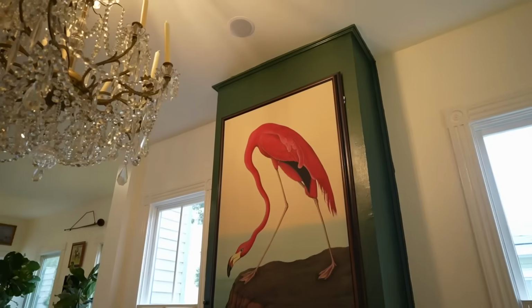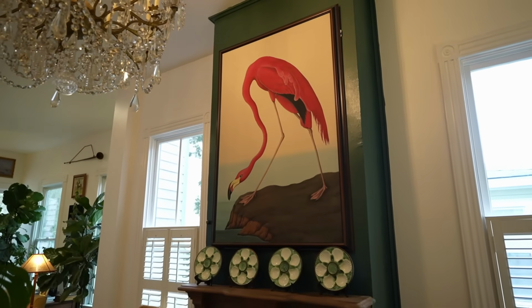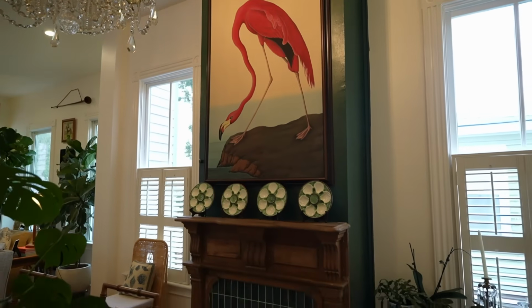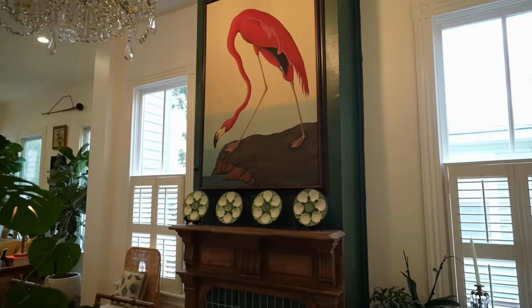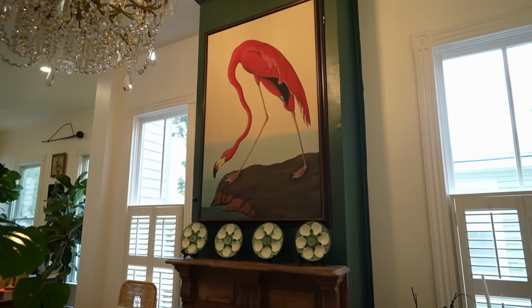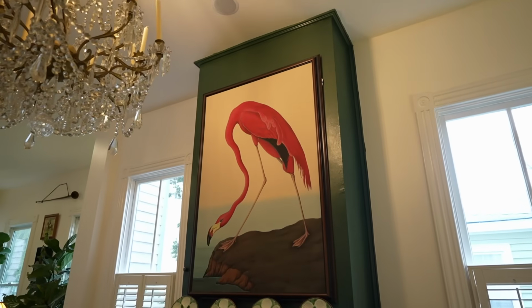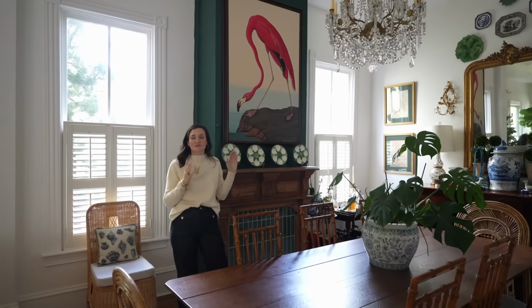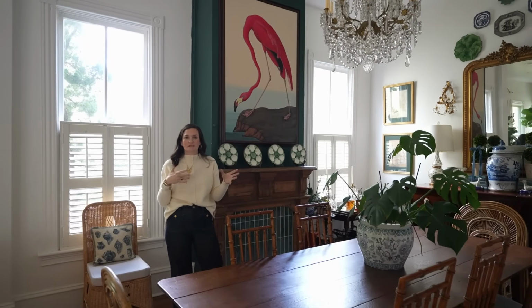This right here is one of my most prized possessions. I have a lot of steals and deals in this house. This is probably my only splurge. I found this at auction, and it's an original oil. It's a reproduction of an Audubon, but it was painted, I believe, in the 30s. Don't quote me on that. But it is one of my favorite pieces. This is such a specific size, this area, and so finding something that would fill it and add character and charm was quite the task.